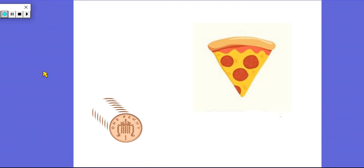Okay, put all your coins back together again so you've got all 8 together again. And let's see if we can work out how much to charge you for this slice of pizza. 1, 2, 3. So this piece of pizza is a little bit cheaper. It only has 3 toppings. So I'm going to charge you 3 pence for this slice of pizza. 3 pence. So press pause and have a go at counting out 3 pence from your coins.